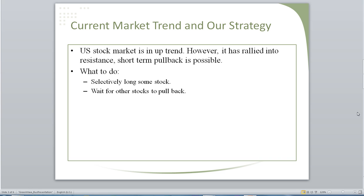Let's look at current market trend and our strategy. The US stock market is currently in an uptrend. However, it has rallied into resistance. A short-term pullback is very possible. What to do in this market? I'm currently long some stocks, but I'm waiting for other stocks to pull back before buying them. Basically, I have a small position in the long.